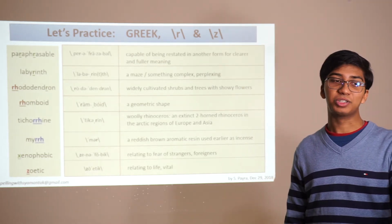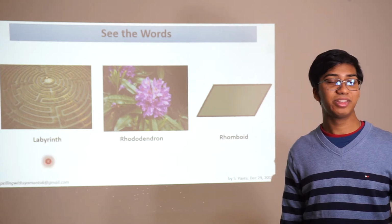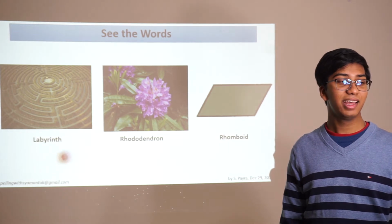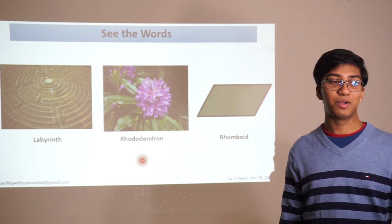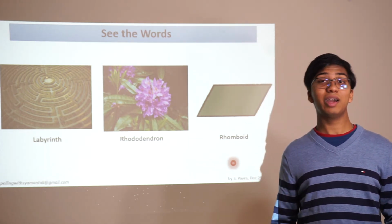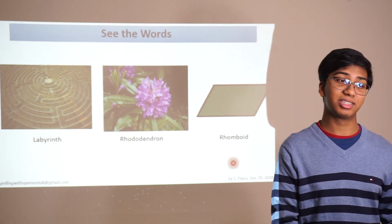So, a couple pictures of these. A labyrinth is this maze on the left. There are various mythological labyrinths and literal labyrinths, like this one. This is a picture of a rhododendron. It's a flower. And this is a rhombus. Its shape can be described as being rhomboid, having the form of a rhombus.